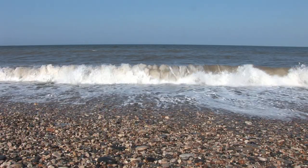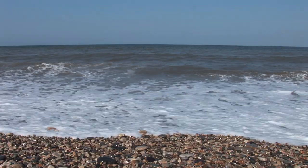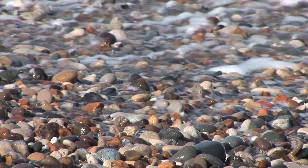And it formed in a shallow hypersaline sea. Something like the Dead Sea today is a good example, it's a good model. And it formed under an arid climate, so under those conditions there was a lot of evaporation of the seawater.